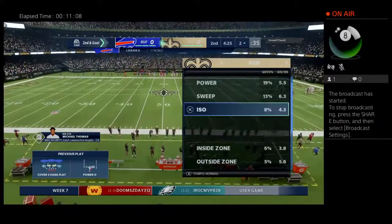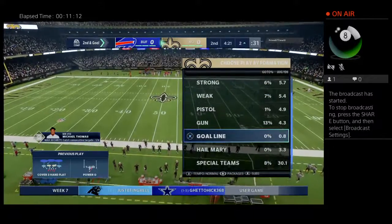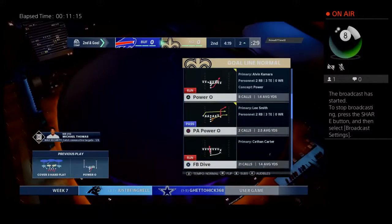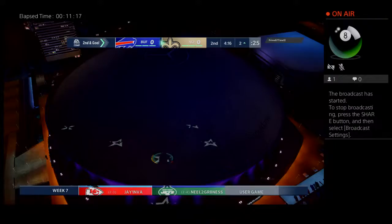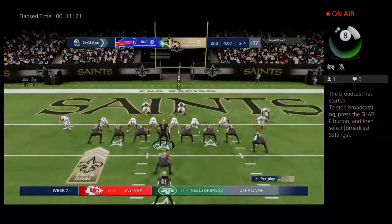Brought down. Be interesting to see now what they do offensively down near the goal line after not much there that time. As the offensive play caller, that may change your sequence now. Instead of coming right back with a running play, you may have to go to the air. From the 2 now, second and goal.